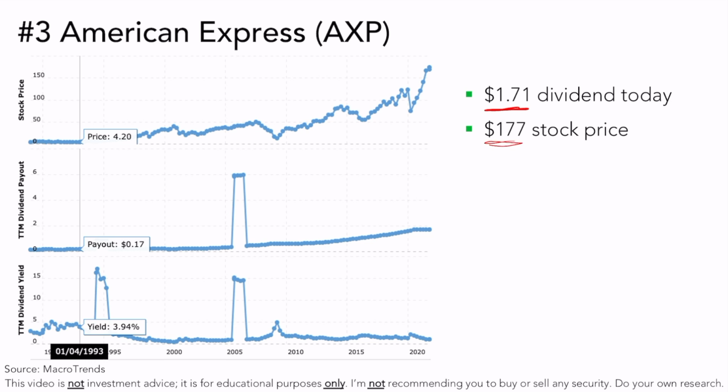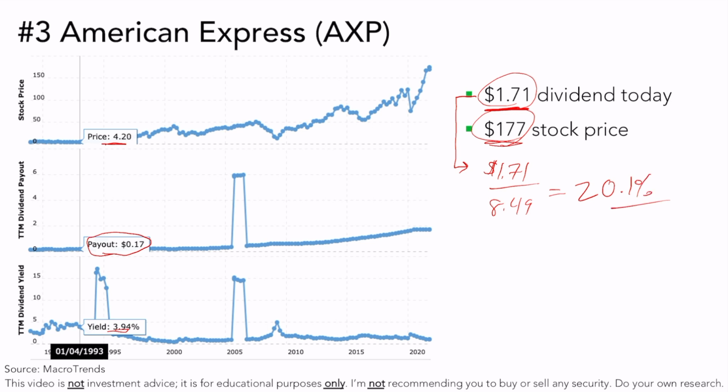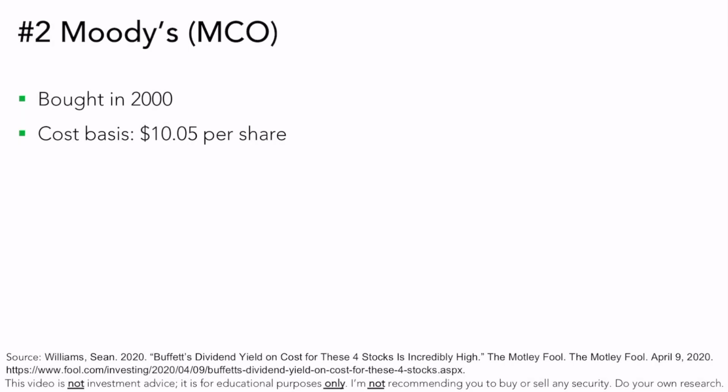When Buffett started buying American Express, the shares were paying out about 17 cents per year. The dividend yield at the time was 3.9% on a price of $4.20. The dividend today is $1.71, and the stock price is $177. So if we calculate how much Buffett is making per year based on what he paid, we can come up with a $1.71 dividend divided by an $8.49 purchase price, and Buffett's yield on cost on this particular investment is 20.1%. So Buffett is getting 20% of his original investment back every single year. Not only that, but his stock has gone from $8.49 up to $177.